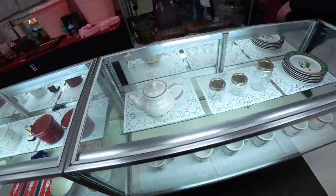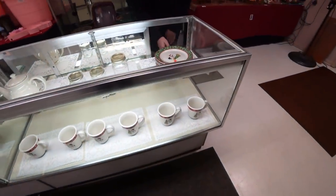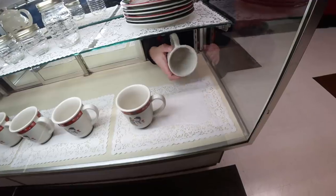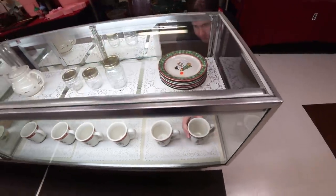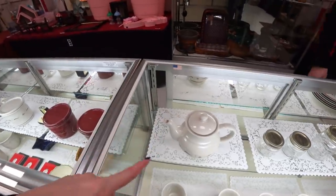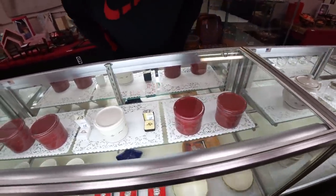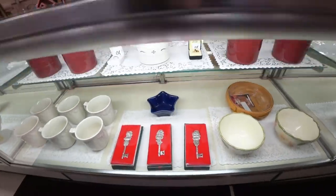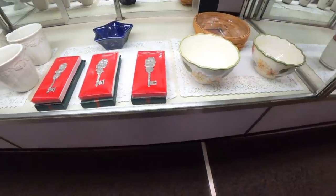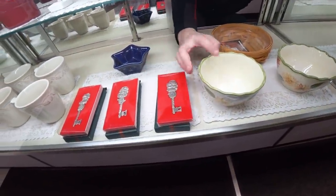Longaberger again. So Eric's looking at these mugs. They're Longaberger, so that's pretty much the plates are, as well as the tea kettle. They eat up Longaberger. They really do. So this probably all is too. I want to see the bowls. Yeah, I don't know what those keys are. Are they ornaments?